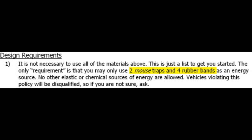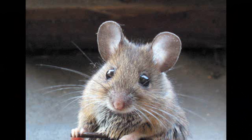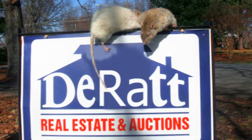Next, the design requirements. The first part has one of the most important phrases. It says you can only use 2 mouse traps and 4 rubber bands. The key word there is italicized mouse traps. You cannot use a rat trap in the vehicle. They're both dangerous and provide unfair advantage. No other energy sources are allowed. No chemical sources, no fuel tanks, no air rockets, nothing else besides 2 mouse traps and or 4 rubber bands. Remember, only mouse traps, no rat traps.